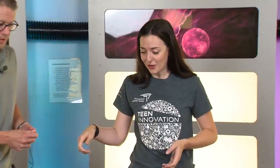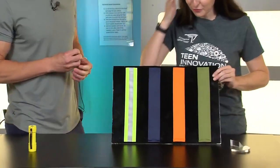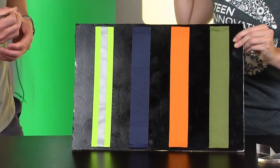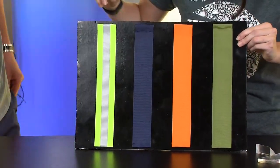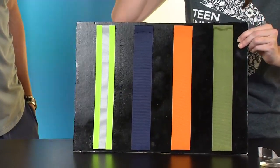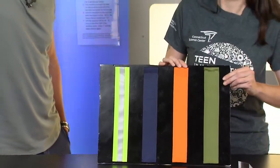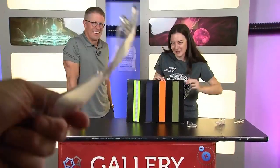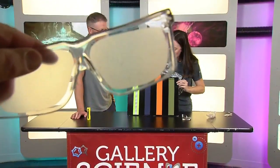Absolutely. So we have here some different ribbons. Some of these are just regular old ribbons we got at Joann Fabrics, and this one is actually a reflective ribbon. I have given Mike, our cameraman, a little hazy thing to put in the way, to replicate what it might look like if it's really foggy, low light, bad driving conditions, maybe coming up to a construction zone.